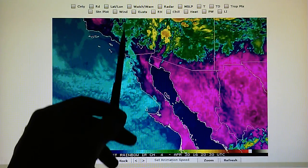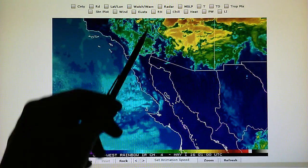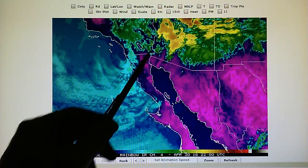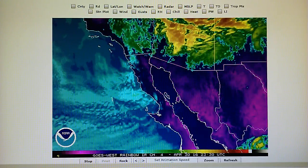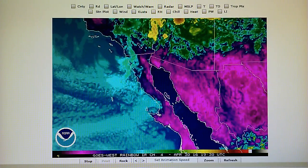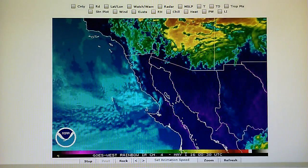So hopefully it's raining pretty hard out here in the desert areas and along the Colorado River, because that's where we get a lot of water. Most of the Southern California water comes from the Colorado River aqueduct system.